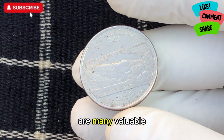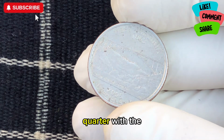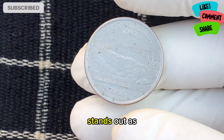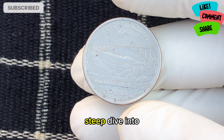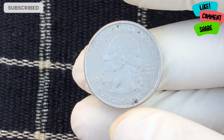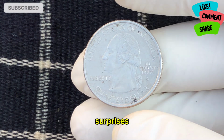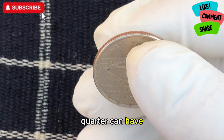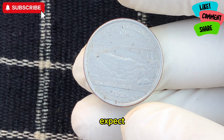And while there are many valuable coins from this program, the 2005 Kansas Quarter with the "In God We Rust" error stands out as a true gem in the world of numismatics. As we wrap up this deep dive into the 2005 USA quarter coin, I want to remind you that the world of coin collecting is full of surprises. A seemingly simple quarter can have a backstory, a history, and a value that you might not expect.